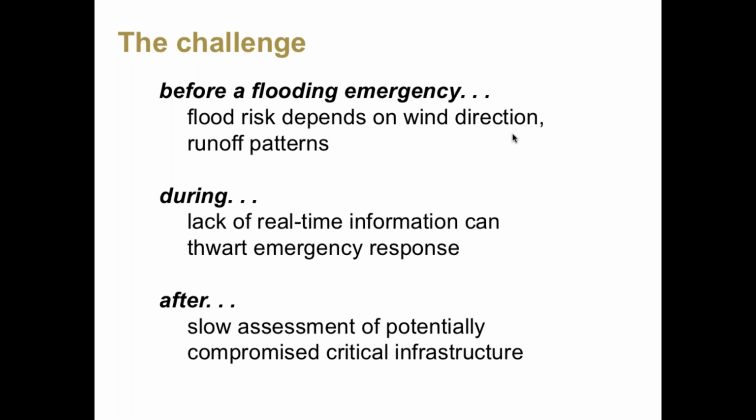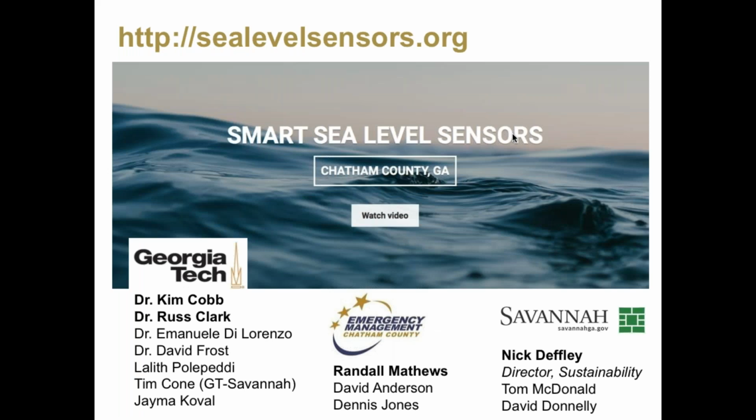So what happened after Irma was, when faced with the hundreds of bridges in Chatham County with no information about where saltwater touched, they basically had to survey most of those bridges, right? And so when we went to them and we said, we have this idea for some sensors. We don't know how you would use them. We have ideas. They said, put them on bridges so we know if saltwater touched that bridge during an event. Then we can open back up faster after these events. That's the number one thing they said to us. So that's where we're putting the sensors right now.